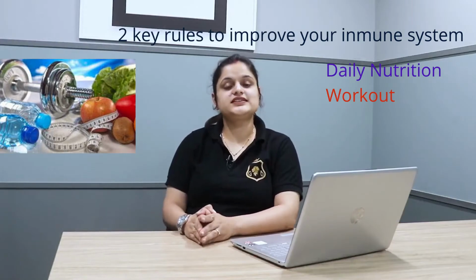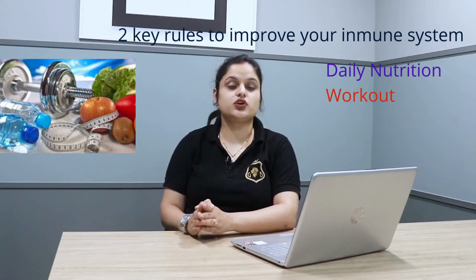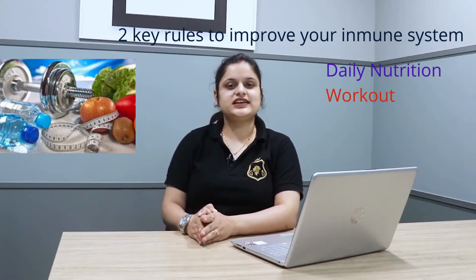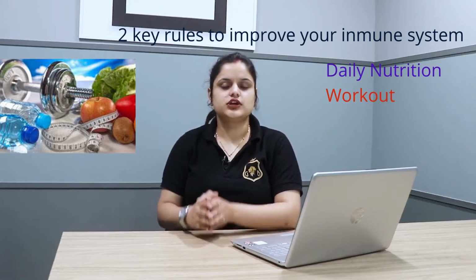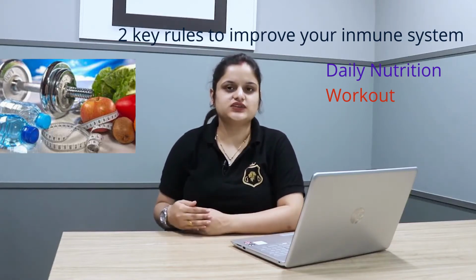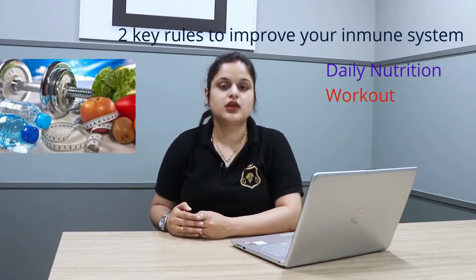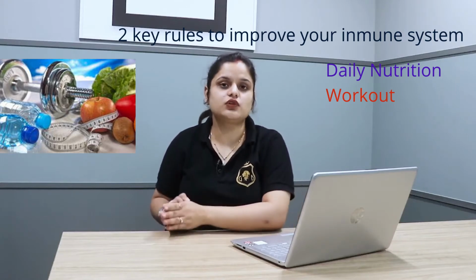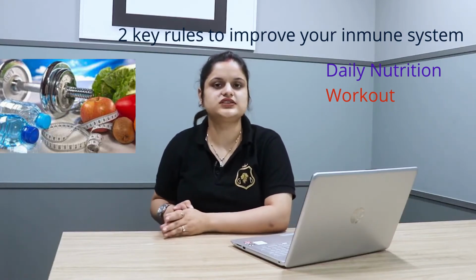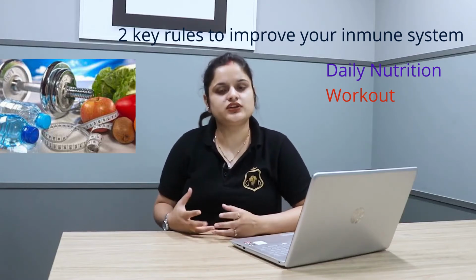Okay, so there are basically two key rules to improve your immune system and your immune function. Basically, those are your day-to-day nutrition and your workout. So if you take a proper diet on a daily basis, that will help you to boost your immune system. But you must be aware that your diet should consist of all the macro and micronutrients in a balanced amount. It must have equal nutrients.